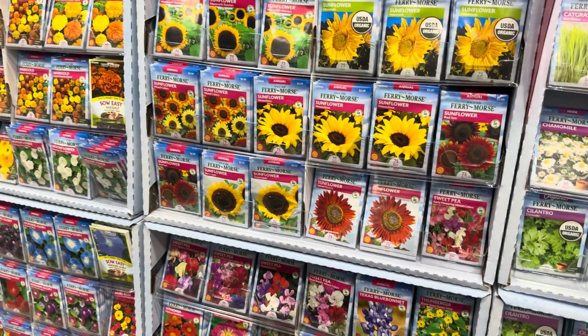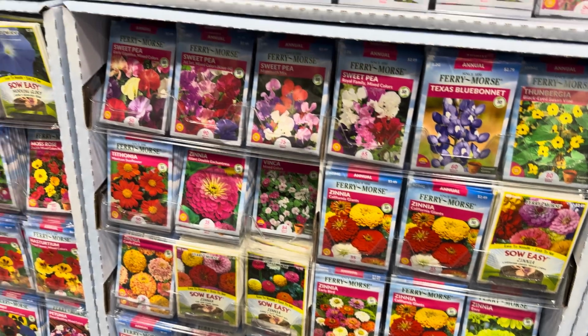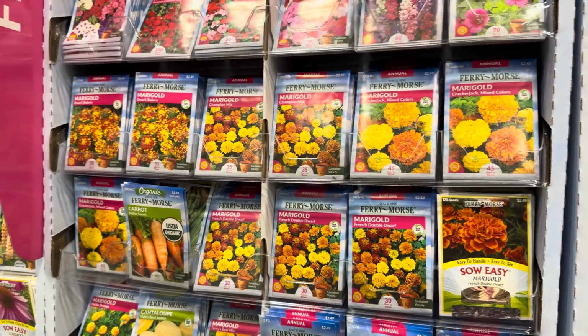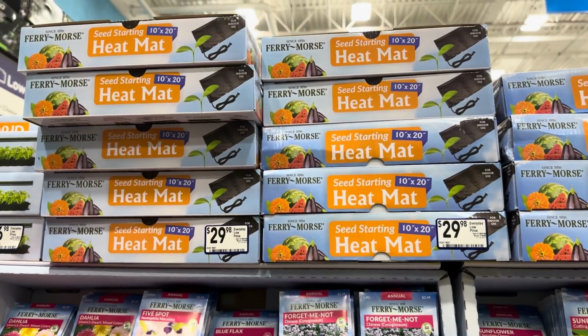For now, I am just going to show you some of the things that are available at Lowe's. You already know Lowe's is one of my go-to big box stores to go shopping at. You can see that they already have all of the seeds stocked up. So if you are a gardener or somebody that likes to do landscapes and garden and grow flowers, now is the time to actually start your seedlings.